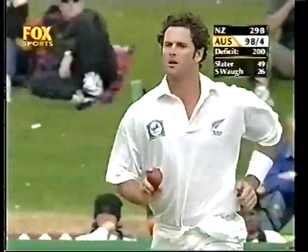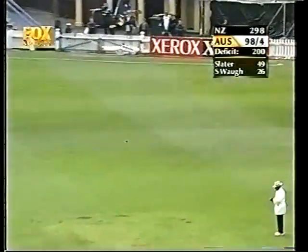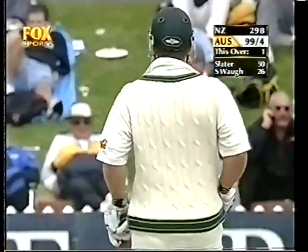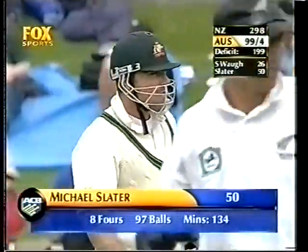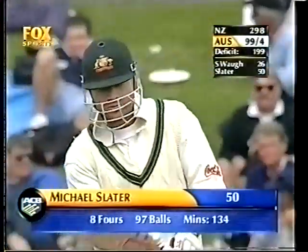Slater, it seems, to the drive, 2 gullies. This is 50. Played that shot with great comfort today. 17th 50 for Slater.